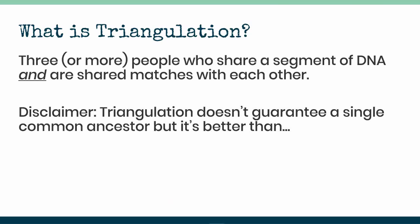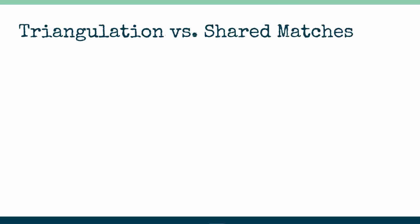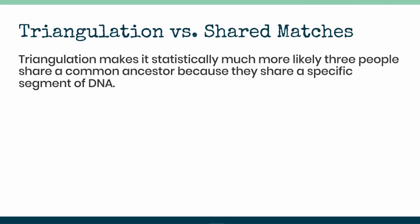So this doesn't guarantee a single common ancestor, just like the shared matches, but unlike the shared matches, you've added in that common piece of DNA. So where we had all those problems with the shared match groups that were possible, we've now reduced the chance of those a great deal by bringing in segments of DNA. Triangulation makes it statistically much more likely that three people share a common ancestor because they share a specific segment of DNA. And it helps you figure out who that is in the case where we have multiple ancestors that are shared together.